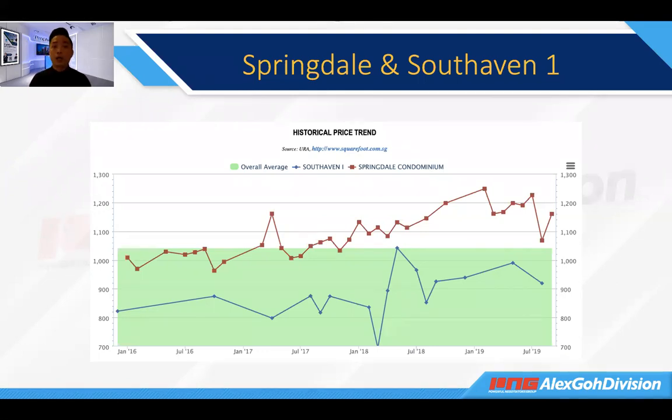For freehold, age is not a big concern, but of course the condition of the development, you need to really go and see yourself, because if the condition is really bad, then you will have problems reselling in future, because the buyers who come in will look at the condition of the development itself. And of course, other factors that I'm going to show you later are definitely also very important, okay?